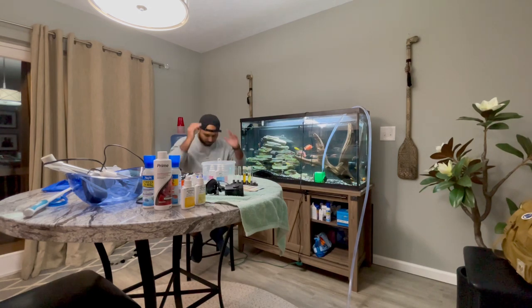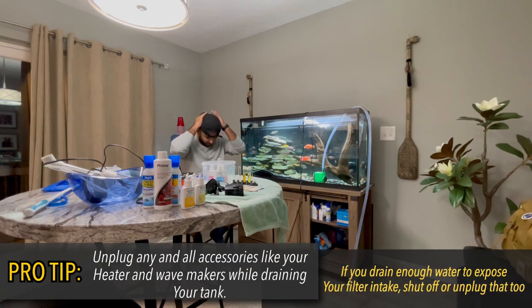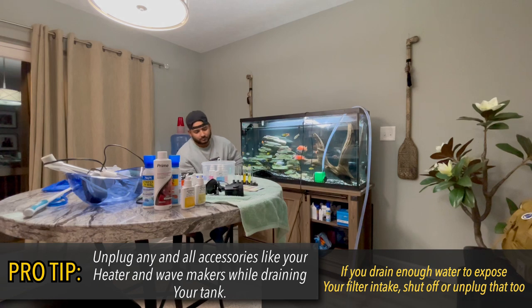I will warn you on this, something to keep in mind. When you are draining your tank, do not forget to turn off certain things inside of your tank, meaning your heater. That's very important. If your heater's not submerged in the water as it's supposed to and you have it plugged in, it can overheat. It will overheat, which means it'll also burst. And that's it. You'll have to get a new heater. So make sure you turn that off.